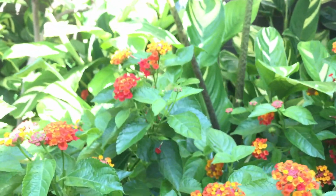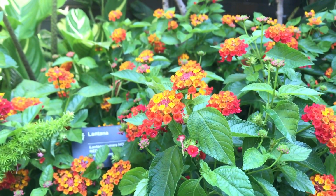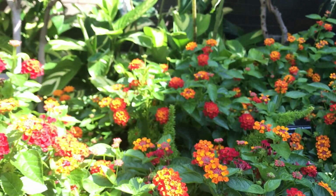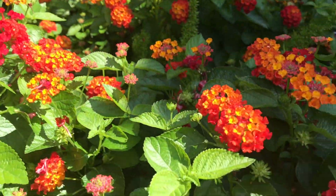And this is lantana. I think that's how you pronounce this. This was a plant of merit this year, one of the varieties of this plant. This is a really popular one that comes in a ton of different really bright colors like this, usually multicolored.